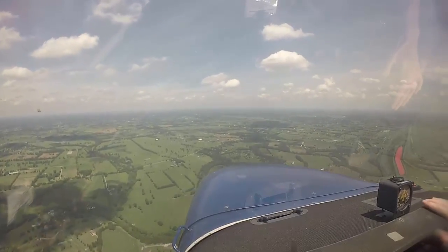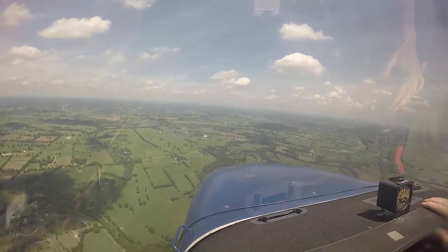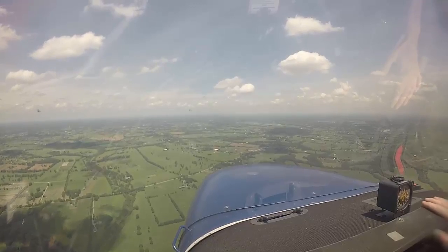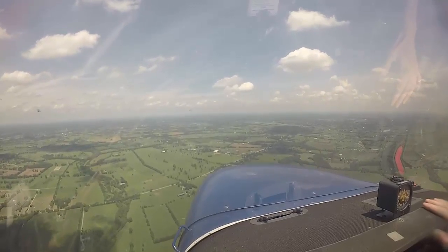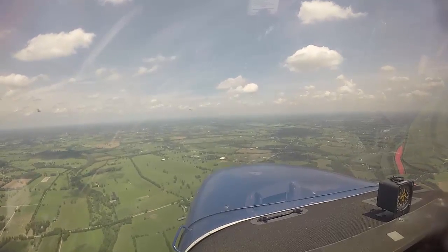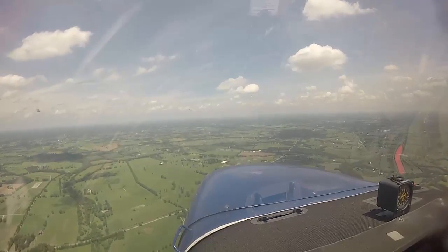Automated weather observation, 1813 Zulu weather, wind 190 at 4, visibility 10, 4,500 scattered, 5,000 scattered. 190 at 4.